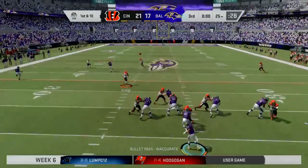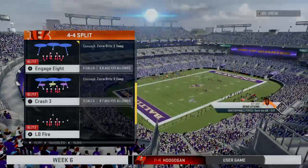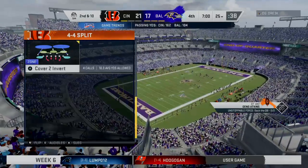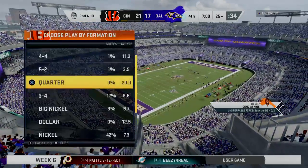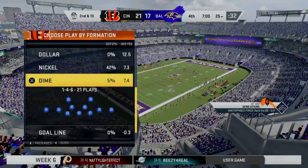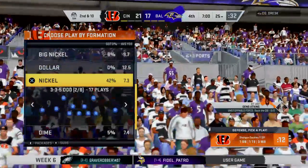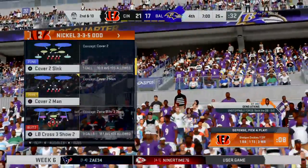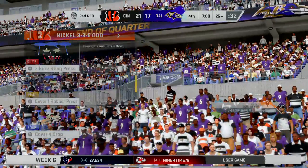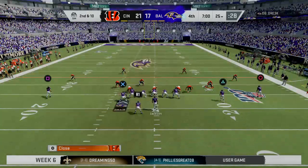Here's Brown throwing on first down. And that one incomplete. They tried to sneak in a deep ball with the clock running down, but to no avail as time will expire on this third quarter of play. An incomplete pass leads to 2nd and 10 from the 25.